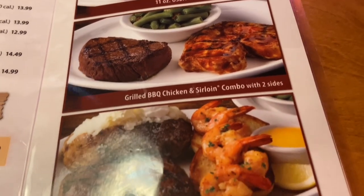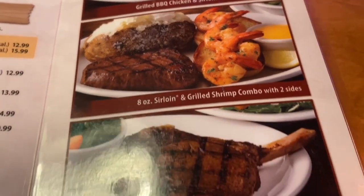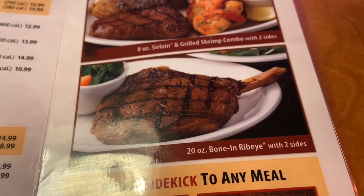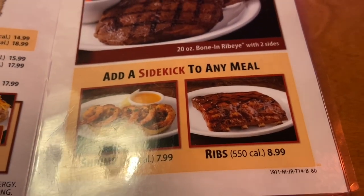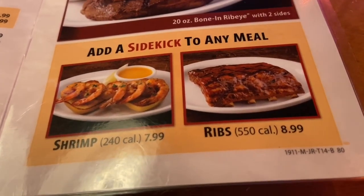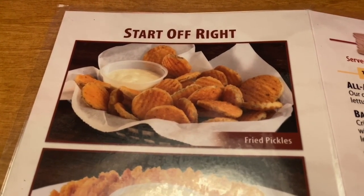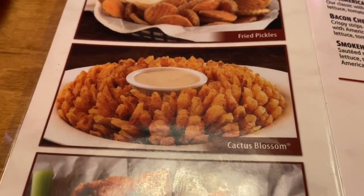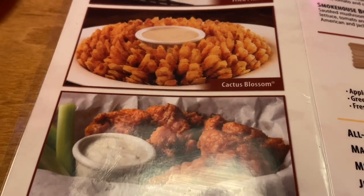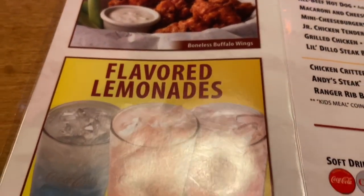So if you pick the steak entrees, you get two sides, right? Like the side that you saw earlier. So you can choose two of those sides. And then down here, you can add either the ribs or the shrimp to any meal, they said. And then here again, you got more pictures here of all the entrees here. This looks like the appetizers. They have some pictures so you know how some of the food looks like.